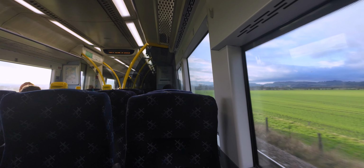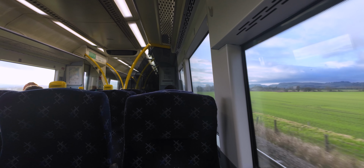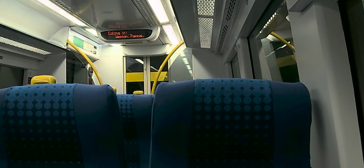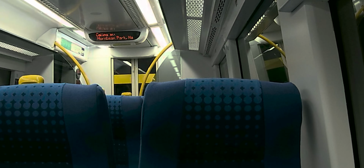But an interior refresh is planned next year for the new 170 units, that's good. So a fresh lick of paint inside would be nice, just like Northern's 170s. I'm glad though they've kept the original PIS, which Northern sadly replaced with something worse, but it would be nice to see more information on the PIS, just calling out patterns like Northern did on theirs prior to being changed. On the whole, I really enjoyed this ride and hopefully I'll be back on this unit again soon.